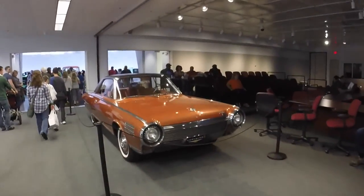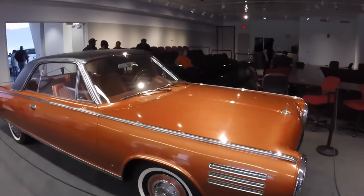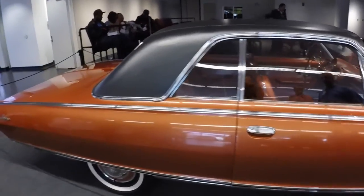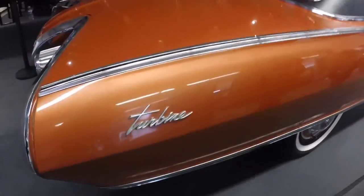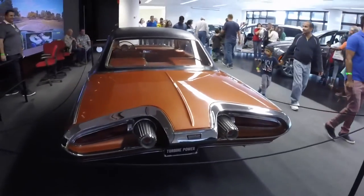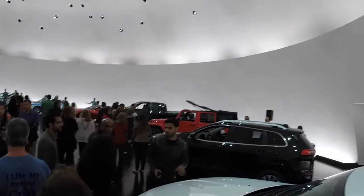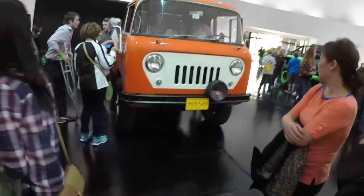This is big. This is a lot of turbine car. 64, I think. Turbine car. They built them. A Jeep FC.